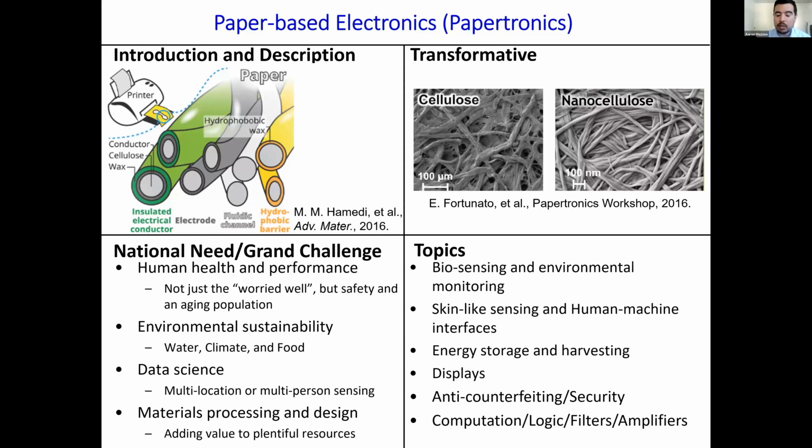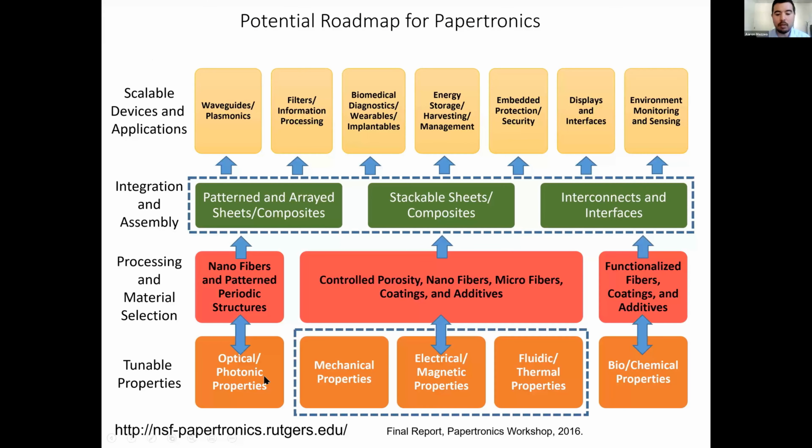So these are some of the topics that you might find, and it's not limited to these. But even from a few years ago, these topics are still things that we hope papertronics will address. And if you're interested, you can take a look at a final report that we produced. There's a figure in there where, with Andrew Steckel and me, as a result of the whole participation in the conference, we thought about tuning properties, then processes, then integrating these processes or materials, and then potential big-vision scalable devices and applications.